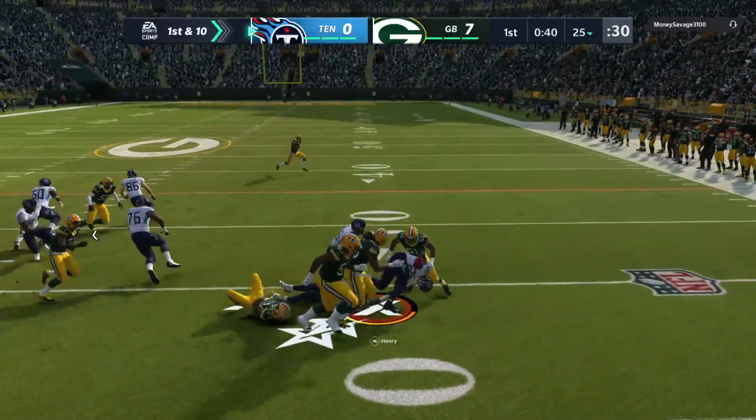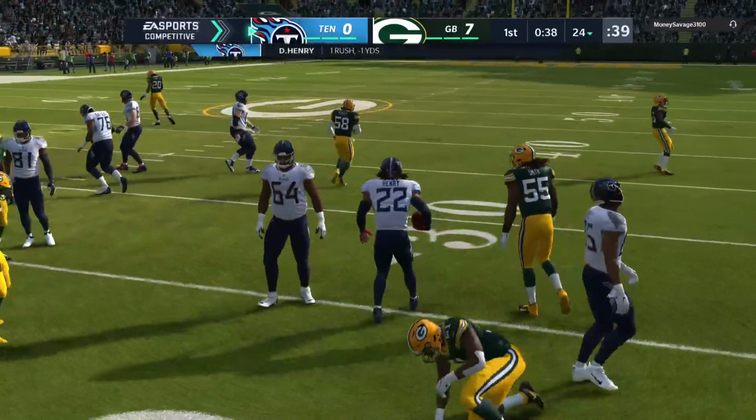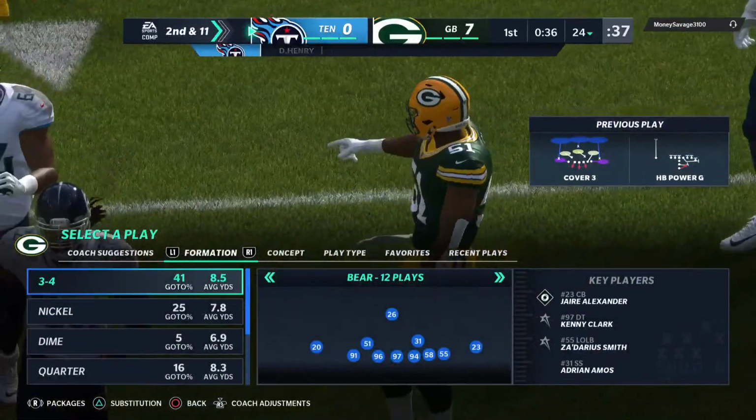Now a first carry for Derrick Henry. Officially, it's a 1-yard loss. That's going to bring up 2nd and 11.